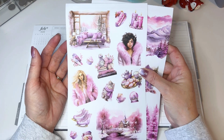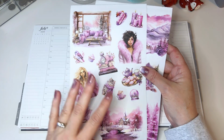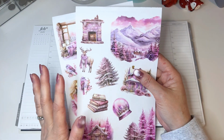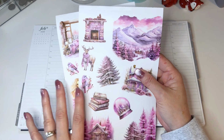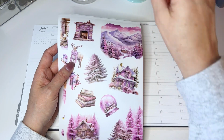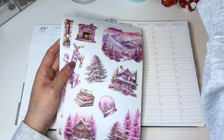But I wanted to do this because this is very wintry vibes, and I'm hopeful that this will be the last of the wintry vibes that I need to do in my planner. Probably not, but you know, a girl can hope, right?